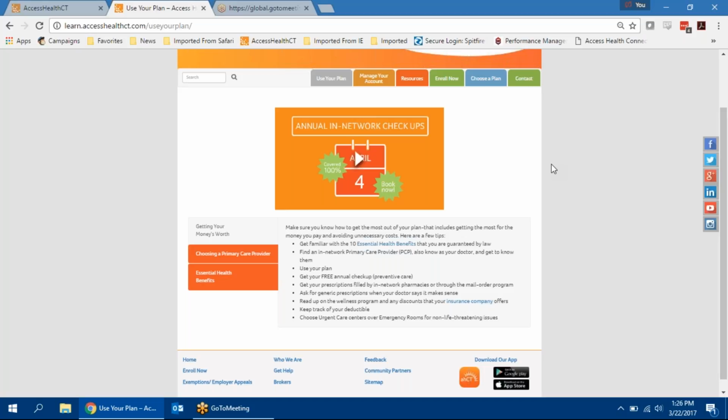And you can see here, we've listed out some of the things that customers should do after they enroll to get the most out of their plan. I won't read through this verbatim, but it's got a lot of good ideas for customers. And these are also things that you can convey to customers, that once they complete enrollment, they should make sure to do A, B, C. That would be really helpful as well.